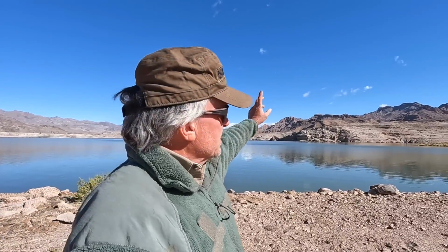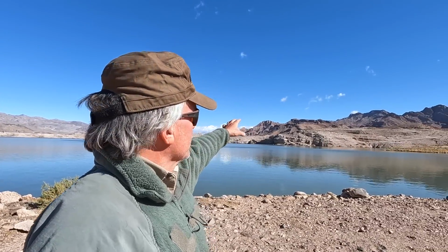Here, helicopters off in the distance. That's probably the tours for the Grand Canyon. They do helicopter tours. That's probably what that's all about.